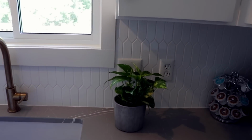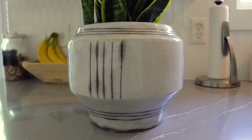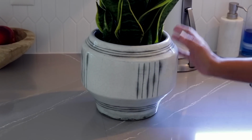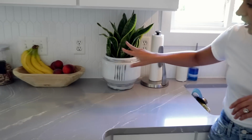So I love that. And then something really cool that I love was this. I actually got from CB2. It's this really cool planter. They were doing a sale, and a lot of their planters are more expensive, but they were doing a sale, and I got this one for a pretty good price. I just think it's really cool, really unique, and I just have a little snake plant in there, so we'll see how that does here.